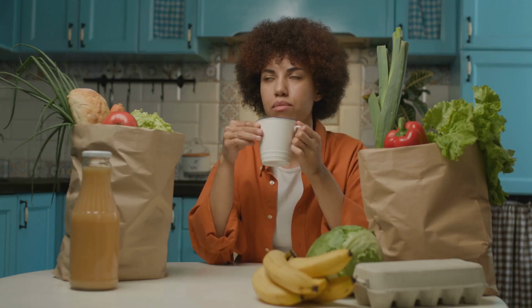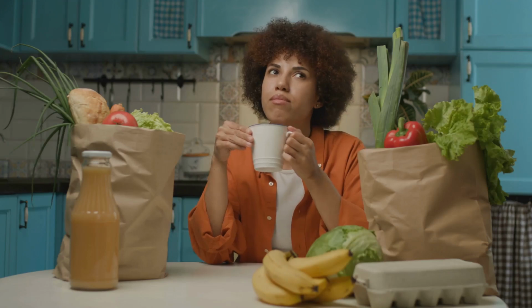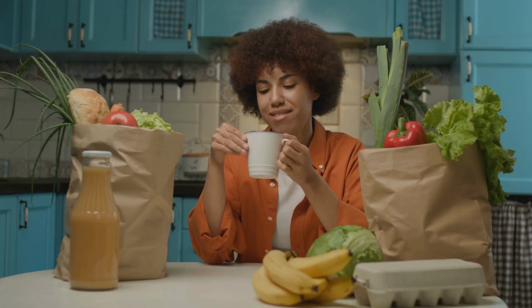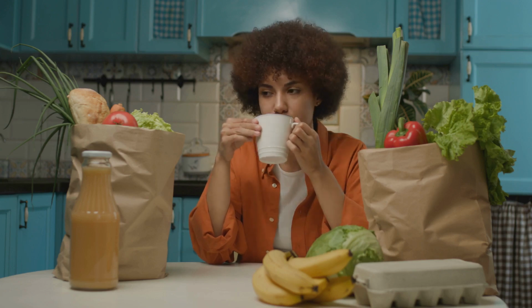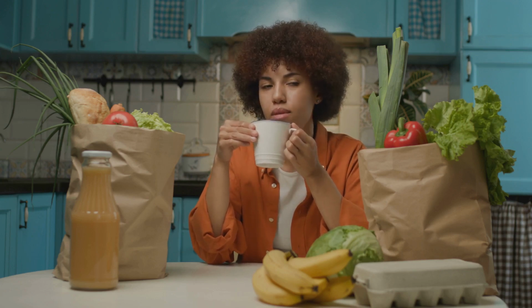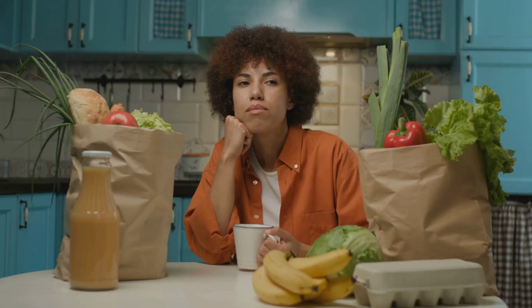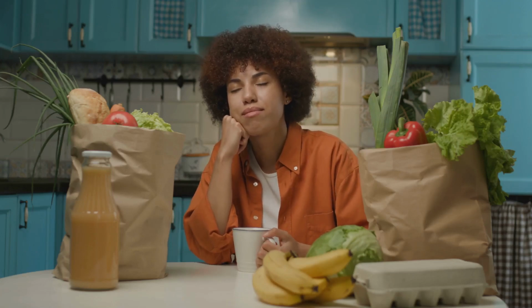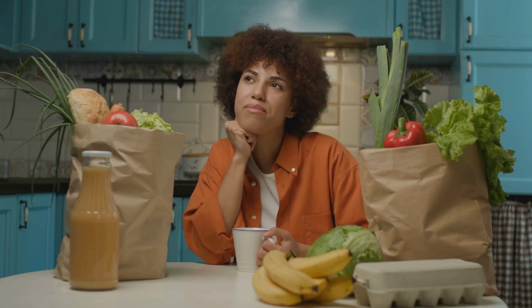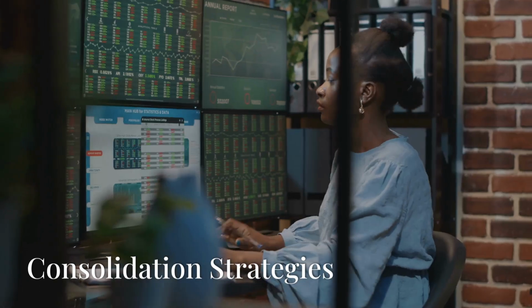Trust me, you can live without that daily latte. Small sacrifices like this can add up over time and make a big difference in your financial situation. By cutting back on small, everyday expenses, you can save money and achieve your financial goals faster. It's all about making smart financial decisions and being proactive about your spending. So start today and take control of your financial future.